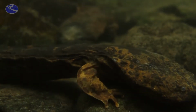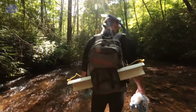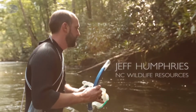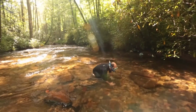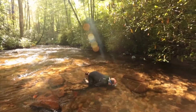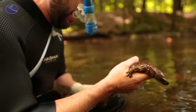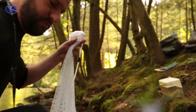These things have been fighting with each other for millions of years, and now they're almost gone from most of Appalachian streams. You can pretty much imagine that any mountain stream or any of the foothill streams throughout their range, throughout the Ohio Valley, Tennessee Valley, up into Pennsylvania, probably had hellbenders in the past. I think it's safe to say that we've probably lost 80 or 90% of the populations that used to be around.